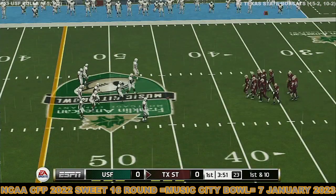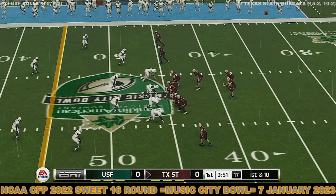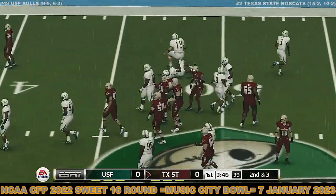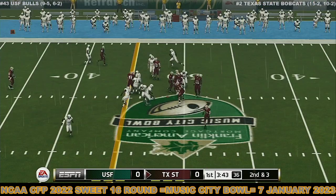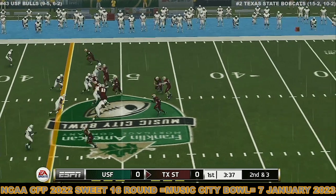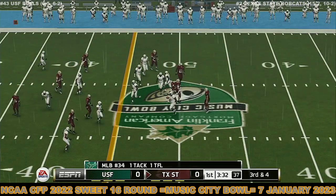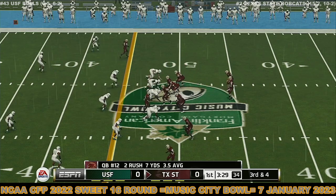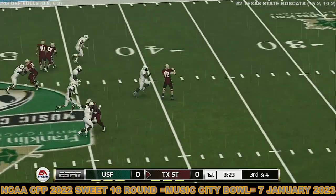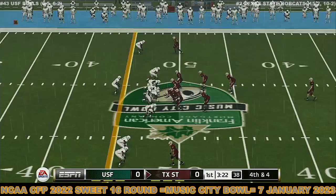The quarterback leads the team out on the field for the first drive. Slides down. They'll drop it for a loss. Can't ask for much more than a three and out. Great job, defense.